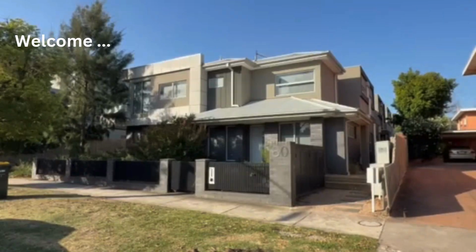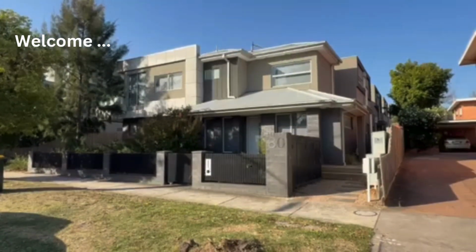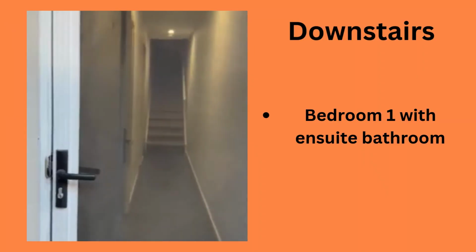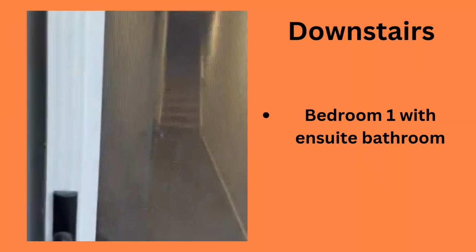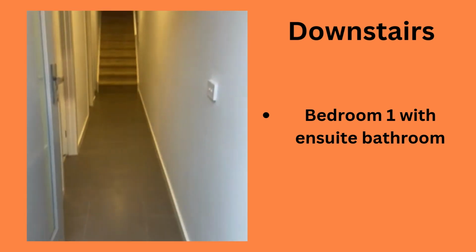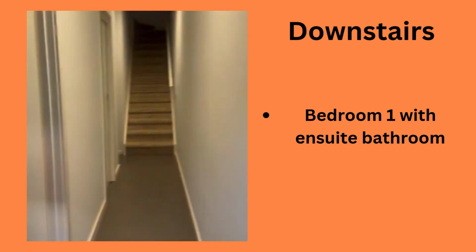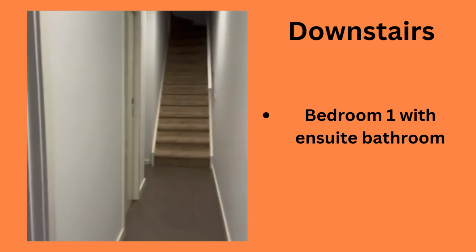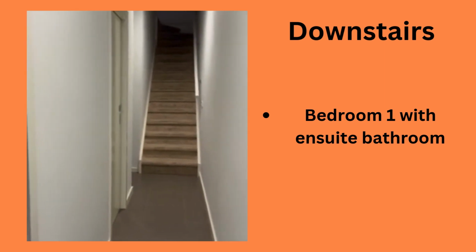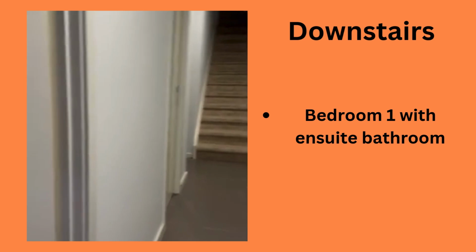Welcome to the virtual tour of Unit 7 at number 80 Richardson Street in Essendon. As we enter through Unit 7, we have a security screen door, hallway. This property is reverse living, so it has bedrooms and garage down the bottom and the living area upstairs.